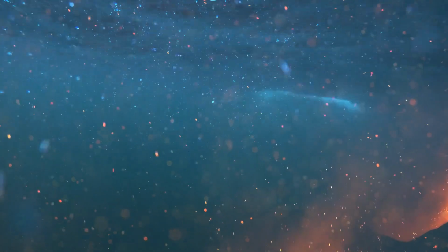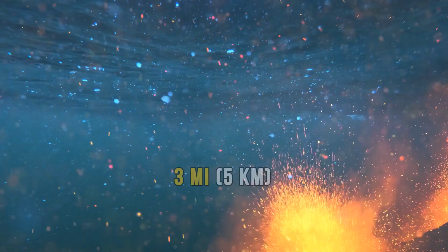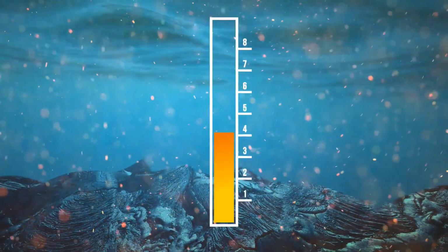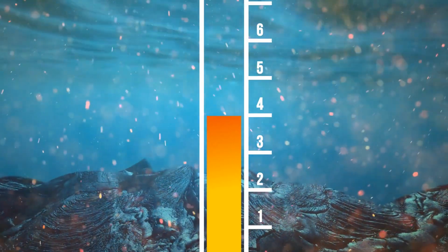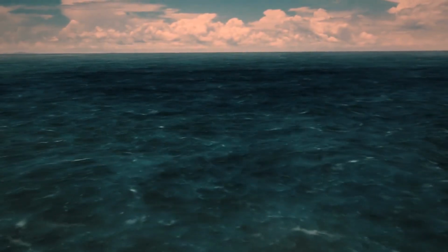The anticipated eruption will most likely happen around 3 miles below the ocean surface. Scientists explain that the earthquakes range from negative to 4.1 magnitude, meaning only those nearby would feel any tremors. This unusual activity gives us a rare opportunity to study how the Earth's crust forms.